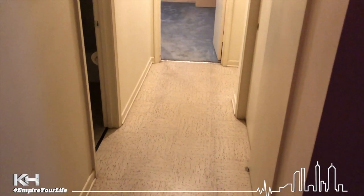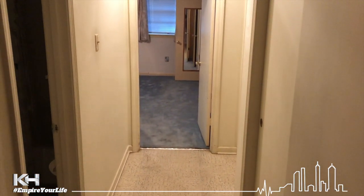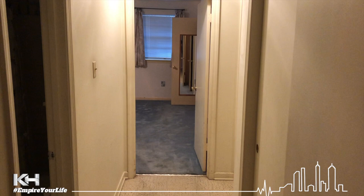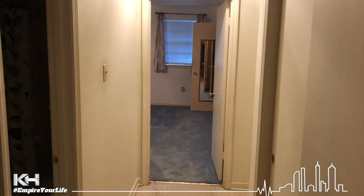As we continue on this house tour, you can see that some of this tile continues down the hallway, which would need to be removed, and whatever hardwood or laminate we choose to go with would go throughout this entire hallway and even into the master bedroom.